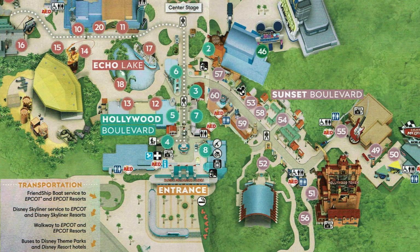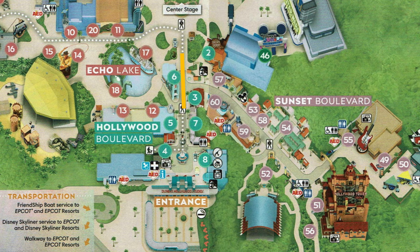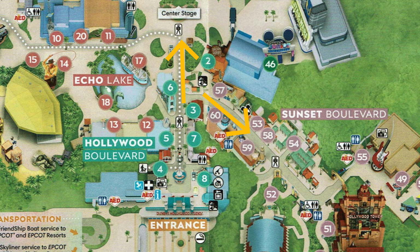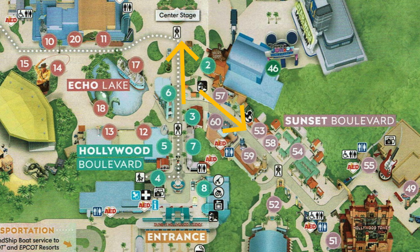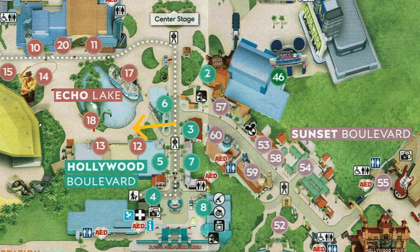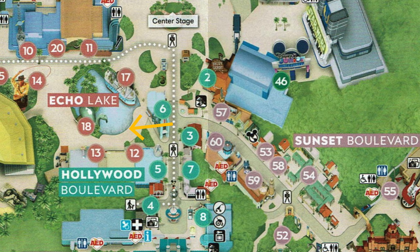From here, you can go three directions. You can continue on down Hollywood Boulevard. You can take a right onto Sunset Boulevard, or you can take a left and go down by Echo Lake. So we're gonna go this direction first through Echo Lake.